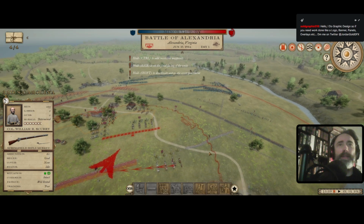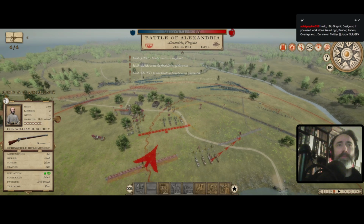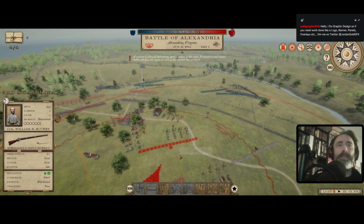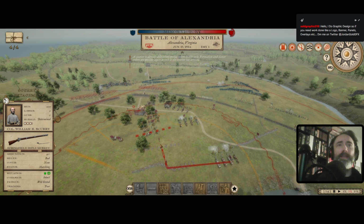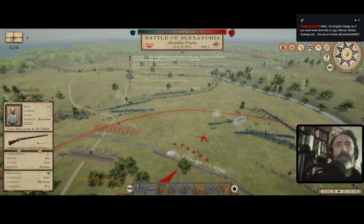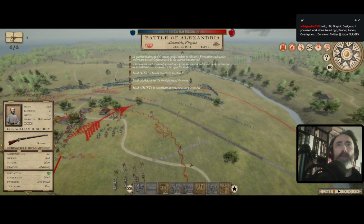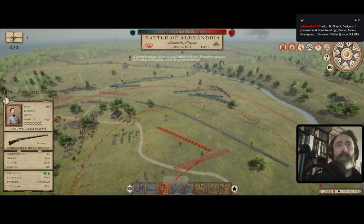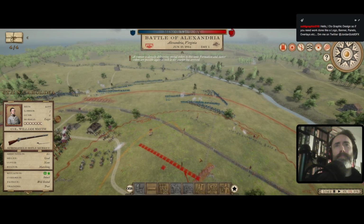Move up my reserves here a bit. And I'll deploy these guys' skirmishers so they can join the fight outside the railroad compartment here. Oh boy, I think I might as well. Maybe.